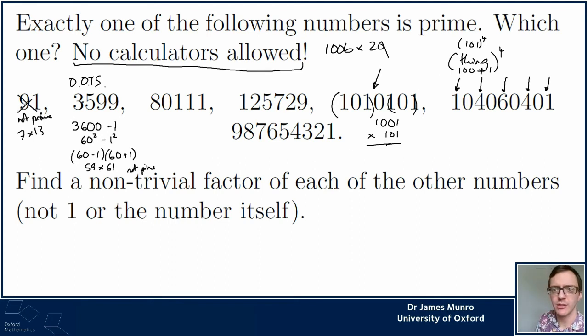So it's not this one, it's not this one, it's not this one, it's not this one. This one is just a multiple of 3. I felt like I wanted one more. The digit sum is a multiple of 3.